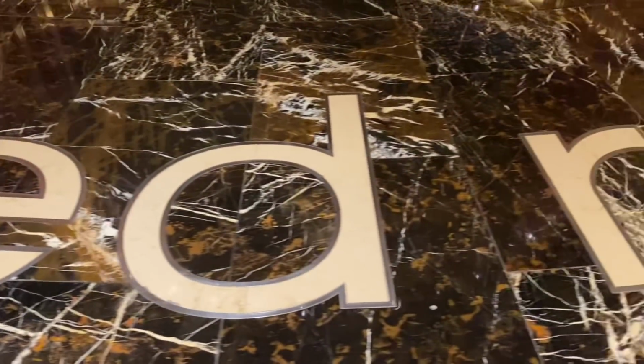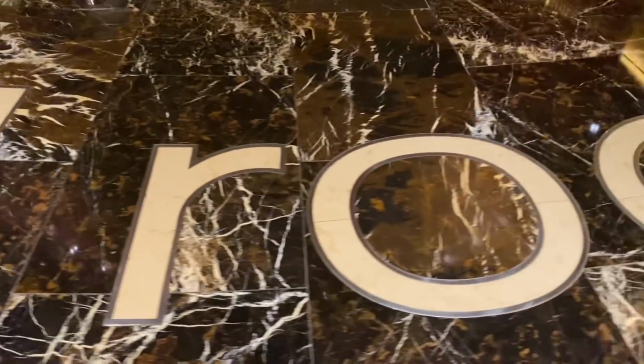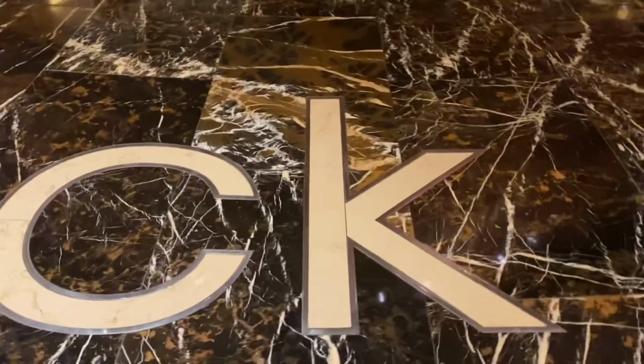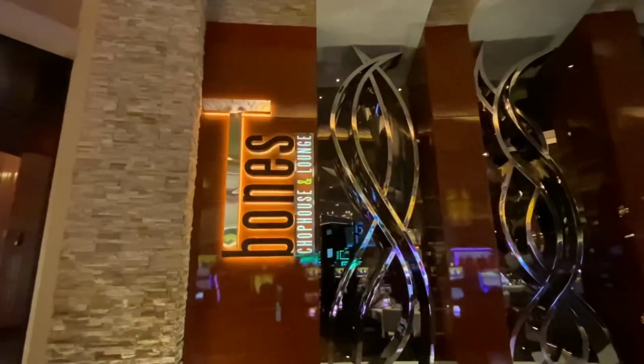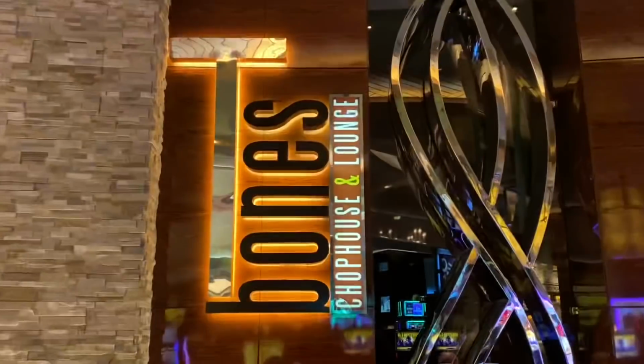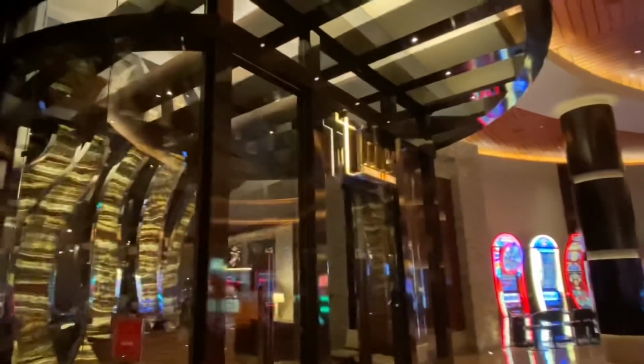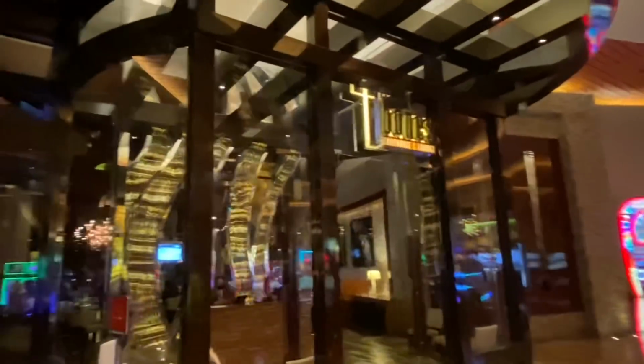Anytime my wife and I come to Vegas, we like to pre-book all our restaurant reservations, breakfast, lunch, and dinner. It can be quite challenging in Las Vegas to show up last minute, can't get in, or it's an hour or two wait. Here we have a reservation for T-Bones. It's the steakhouse here at Red Rock. And I've never tried it before, so I'm really looking forward to checking out and comparing it to all the great steakhouses on the Strip.